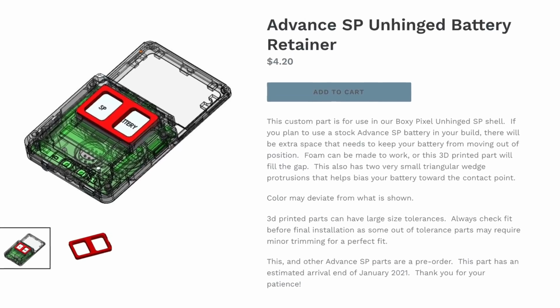It's not something that's just 3D printed. I should also mention, if you don't use his USB-C upgraded battery mod, you're going to need to buy a 3D printed bracket that will hold the original Game Boy battery in the back, and that's going to set you back $4.20, lol. So let's not waffle on any longer.